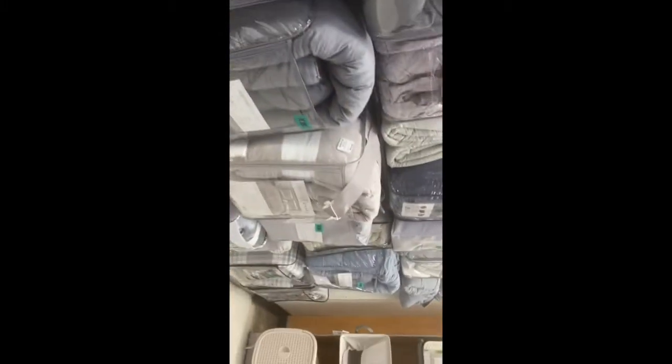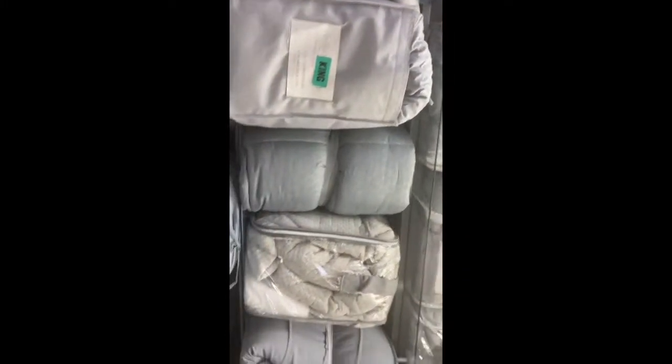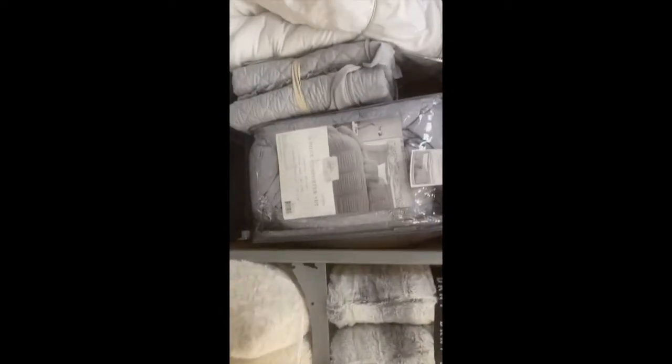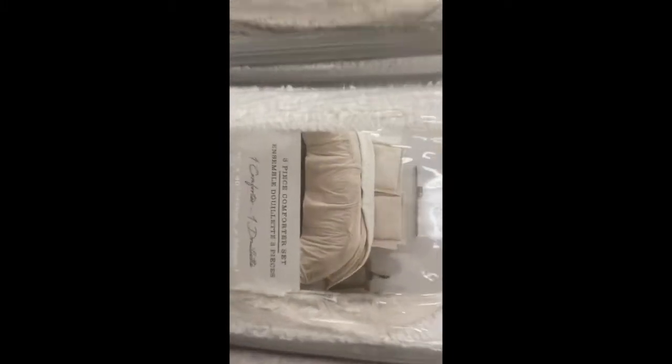So this one, this is pretty. This purple is beautiful. All the king. King stuff here. This one's pretty. The kitchen utensil section. This is really nice and queen, but I'm trying to get away from flowers. Got some more sets over here. That's gray. It's queen. I think this is just the comforter. Queen 10-piece.